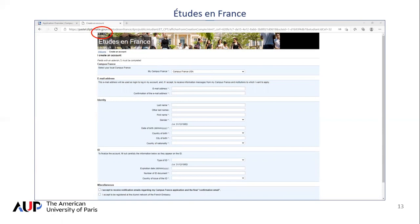Information should match your passport, such as the spelling of your name, your gender, date of birth, and place of birth. The type of ID will be passport, and you'll enter the expiration date and passport number. Note that this form will ask for dates in the European format of date, month, year.